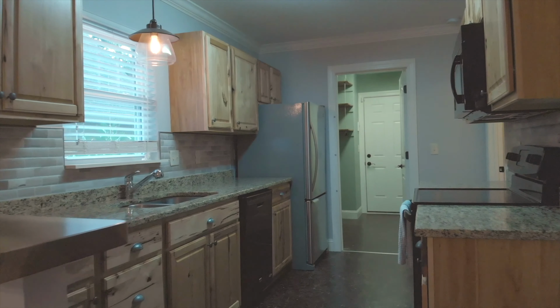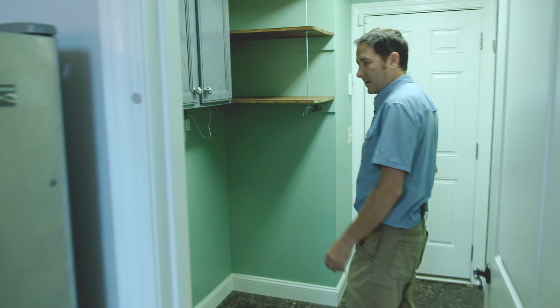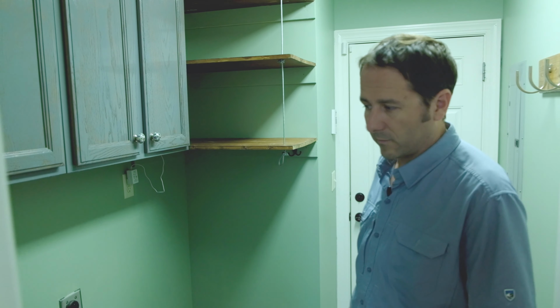One of the many custom features in this house, this is a great bar countertop. Everybody loves a good granite. Who doesn't love a good pantry? Be washing your dishes, putting them in the dishwasher. Mud room, everybody loves a good mud room. Jump outside, come in, get some more overflow storage.